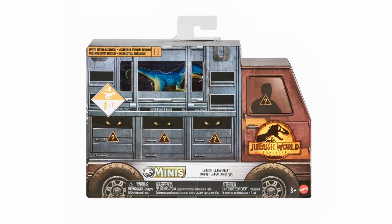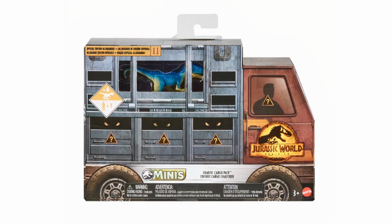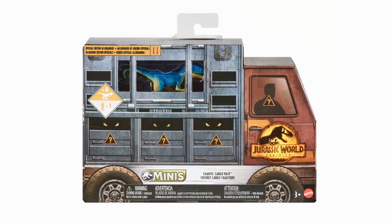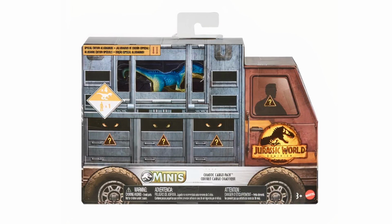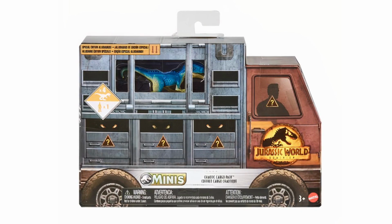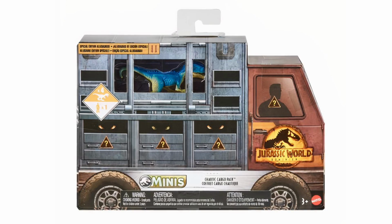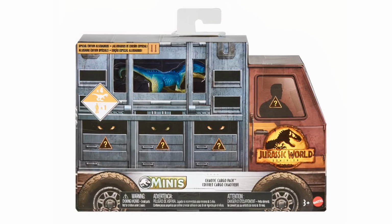I love the packaging on these. I love the little warning sign on the back of the truck and the eyeballs inside kind of showing dinosaurs. And then it looks like there's little punch perforated areas to get the dinosaurs and human out of the packaging. So all in all, really fun packaging. Can't get over just how inventive it is. But the toys inside, of course, are just as exciting.